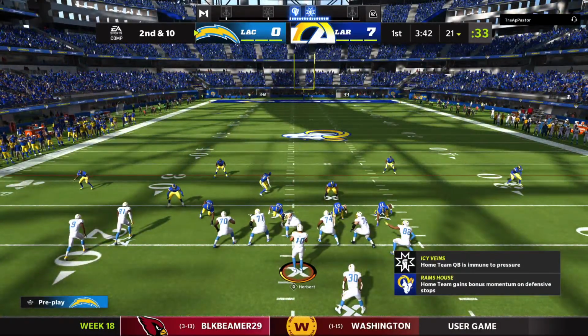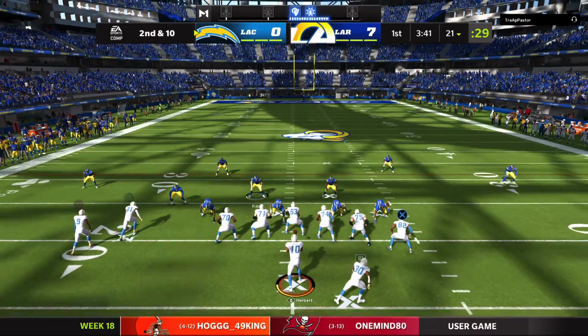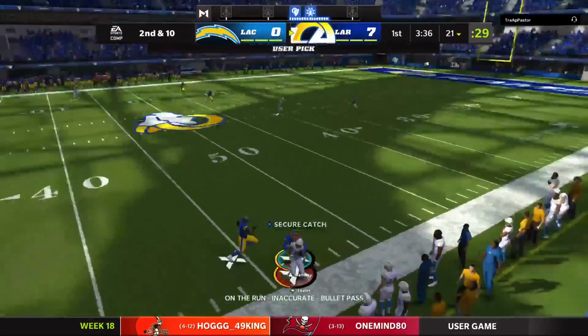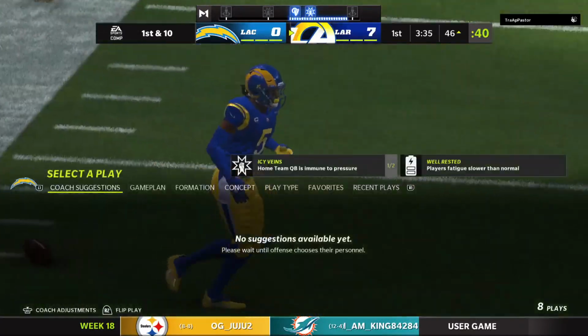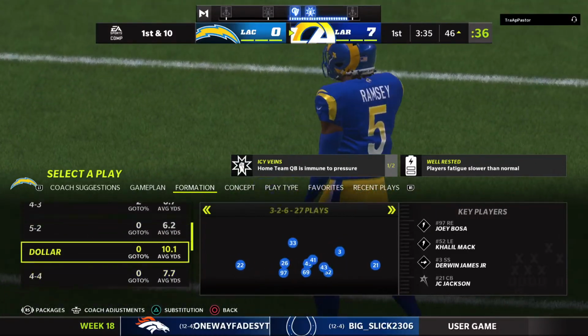2nd and 10. Here's Herbert. Flush to his right. Rifles one, that's going to be intercepted. Picked up by Jalen Ramsey. What a start defensively. Your offense goes out, gets the touchdown, and then you get the interception.